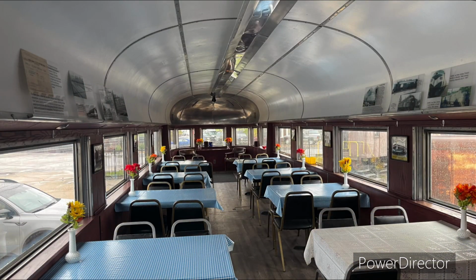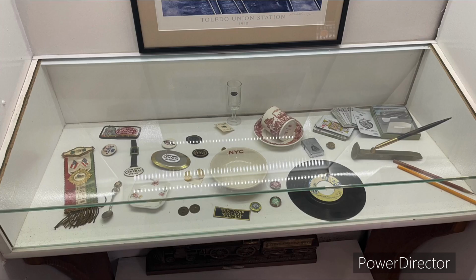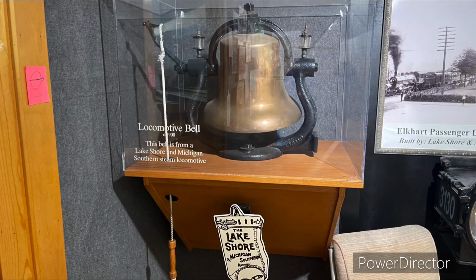We actually got to go inside of all this stuff at the Railroad Museum. It was really cool. There's a picture of the station and back in time. Some old artifacts from the NYC days. A picture of when the NYC, PRR, and PC passed the depot. A Lake Shore and Michigan Southern steam engine bell.